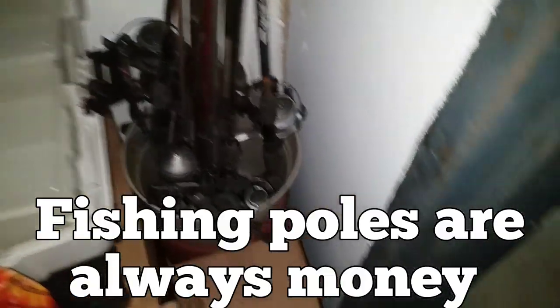Let's see about this tackle box. I'm gonna move this. It's got good wood lures in it. It's empty too. So, I don't know about this unit. It looked better at the time.